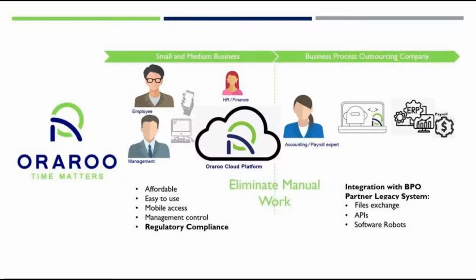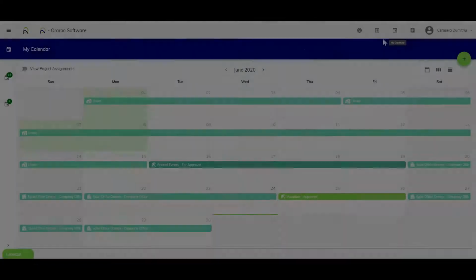Introducing Oraroo. Oraroo is an enabler for digital transformation of HR, which helps SME owners and HR managers with simple paperless and regulatory compliant HR processes, allowing teams to focus on core business and growth. It provides a self-service portal for employees using a web and mobile phone interface to allow them to access internal services provided by the company.